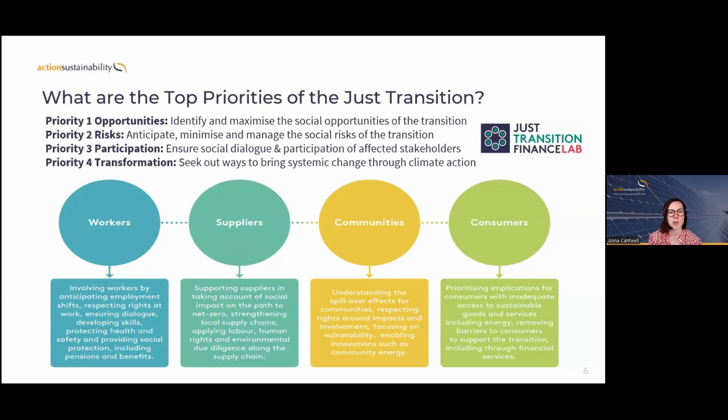We also have communities, so understanding the spillover effect for communities, respecting rights around impact and involvement, and focusing on vulnerability, enabling innovations such as community energy. And then the final one is consumers. So prioritising implications for consumers with inadequate access to sustainable goods and services, including energy, removing barriers to the consumers to support the transition, including through financial services.